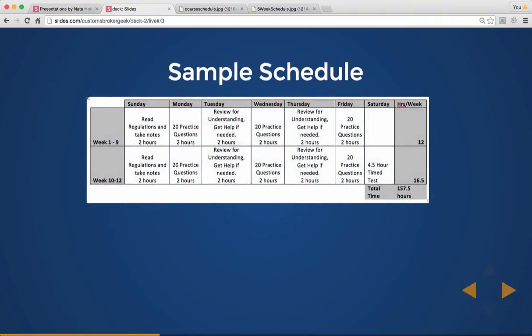Okay, so let's look at a sample schedule that I think is a little more realistic than the one we reviewed at the beginning. So for a 12-week schedule, what I would do is on weeks 1 through 9, I would take Sunday, a leisurely 2 hours, take the section that you're going to focus on from your spreadsheet that you put together in part 2. Read the regulations for that section, take notes. I've said it before, handwrite your notes. You're going to remember things better. Your brain makes a better connection with the physical act of writing. So handwrite some notes and review the regulations in the section you're covering and try to understand it.